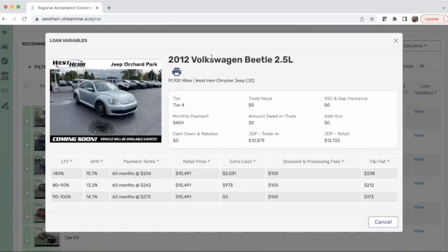Now, here's an example of this 2012 Volkswagen Beetle, where with no money down, they can get approved at a 14.7 rate, 60 months, $273. But if they can come up with another $973 down, I can lower their interest rate 1.5, and this is what it does to the payment. And I can at the same time increase F&I flat.